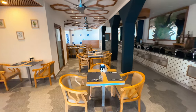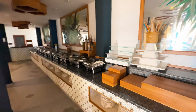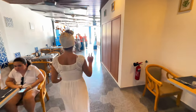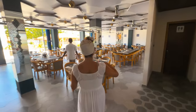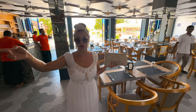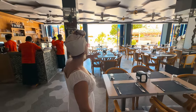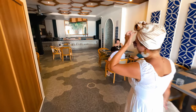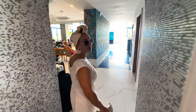This is where the breakfast is served. Actually, lunch and dinner are also served here buffet style. And this is the other side, another part of the restaurant. This is the indoor area where you have breakfast. They have two towers for Kaani Palm. This is the second tower, and the first tower where we just walked in, both have elevators. And this is also the outdoor area where they have parties, beach parties, and also an outdoor seating area for the restaurant.